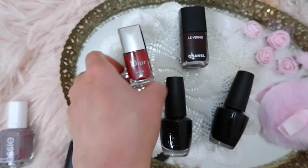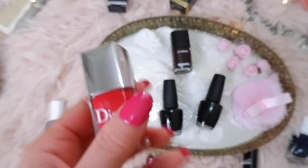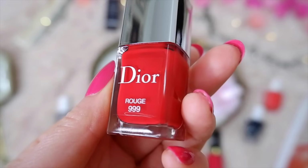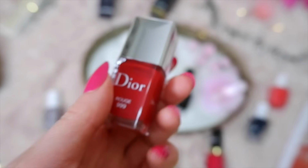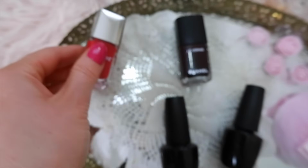And another classic shade that has been around since 1953. This is Rouge 999 by Dior, and you can also get the matching lipsticks. And Grace Kelly also loved this color. And it's a true 1950s red with beautiful pigments, and it's very old Hollywood and has been around for a very long time, since 1953.